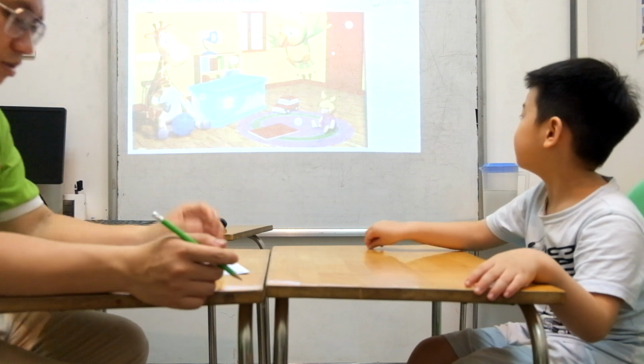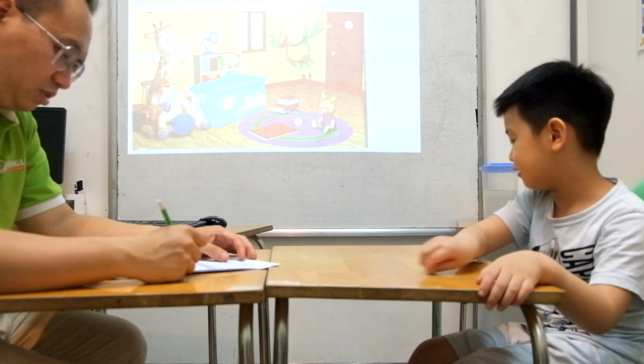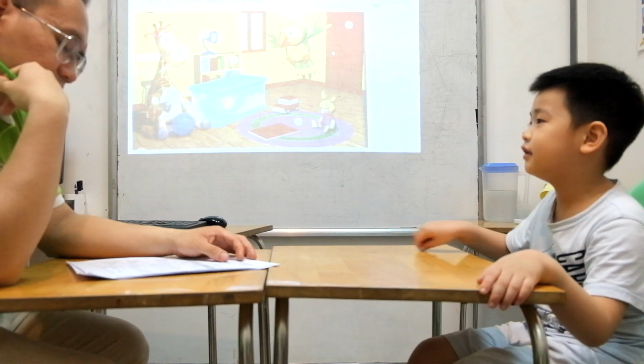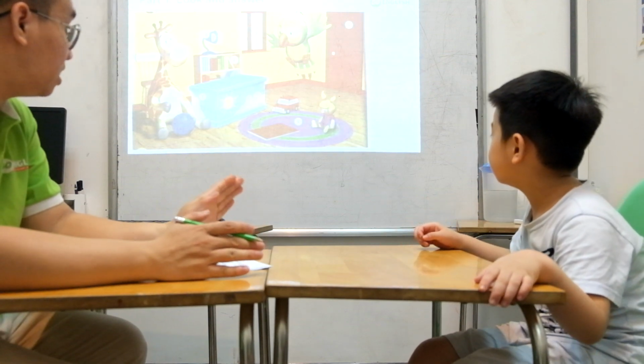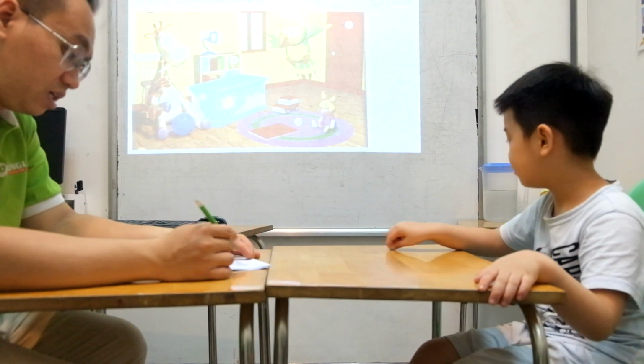Number two, what is it? Bookcase. You say it's a bookcase. Yeah, okay. Number three, what is it? Mat. Good job, yeah. Number four, is it a mat? Yes, yes, it is.